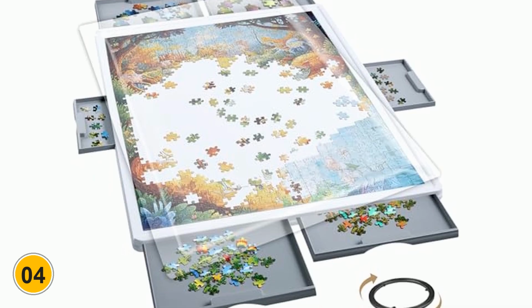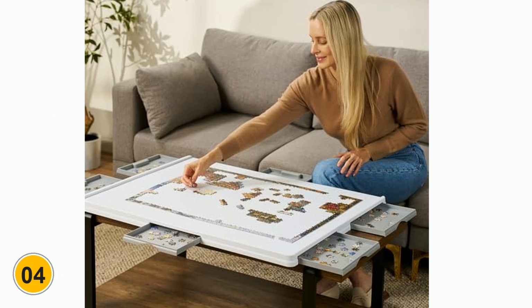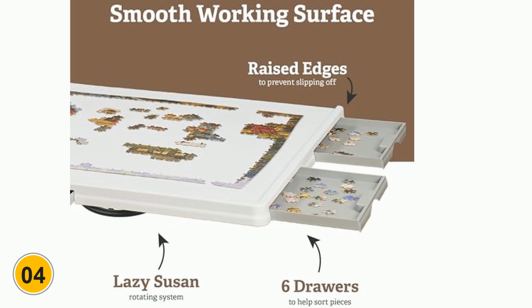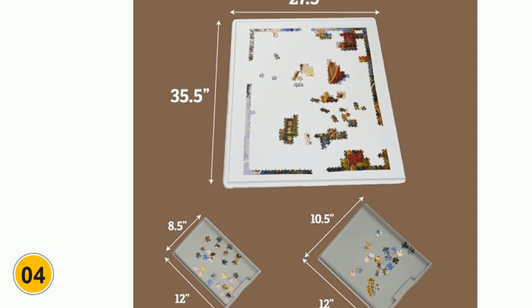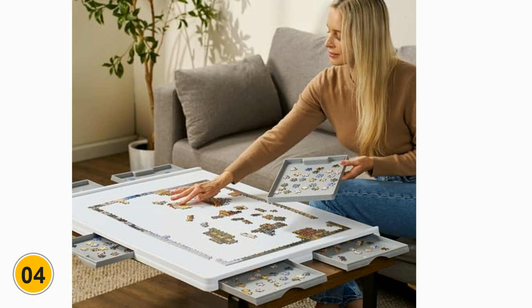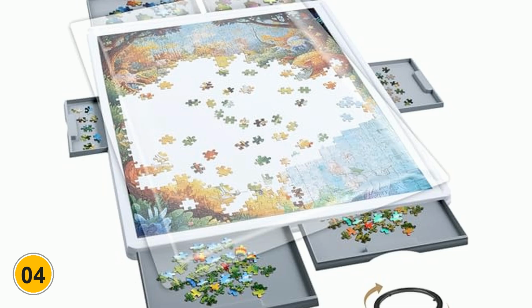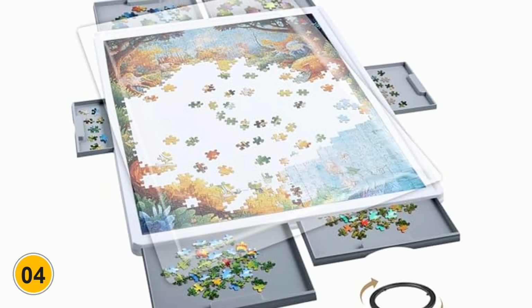The rotation is just as smooth, the drawers slide cleanly, and the raised edges keep pieces from sliding off during spins. One minor gripe from buyers: the plastic cover can sometimes warp in heat, causing a slight lift at the corners. Here's the thing though, it still protects against dust and spills, and you can weigh it down with books if needed. This is perfect for you if you loved the first FUN Believable board but want to save $13.